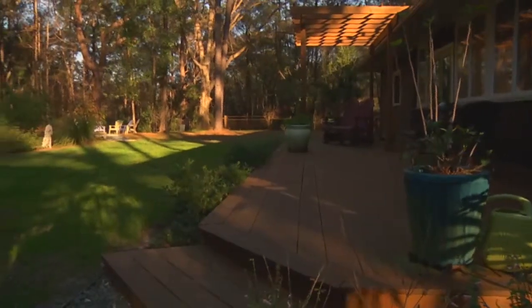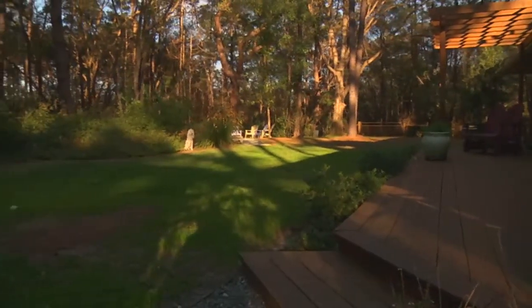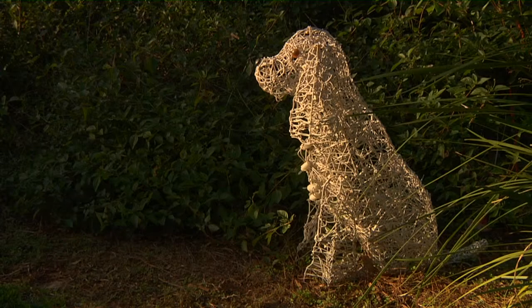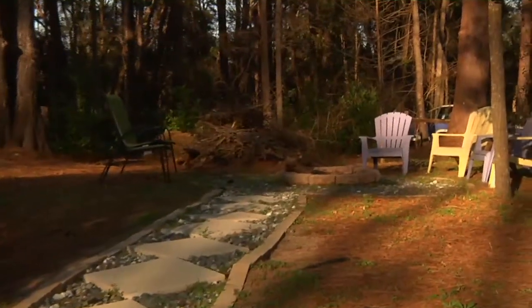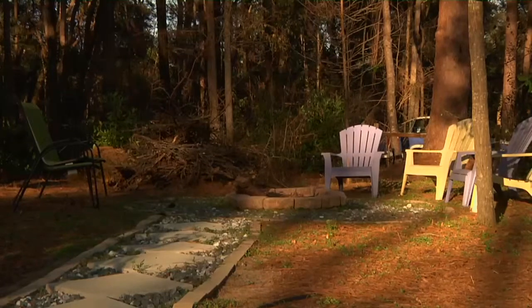Stan, I think this is an example of a family-friendly, dog-friendly backyard. It works for the dogs. There's lots of kind of wild areas where we don't care if they dig a little or whatever. But there's also entertaining space for the family, a fire pit, and room for kids to play and have activities.